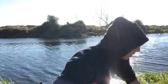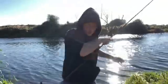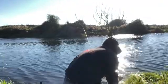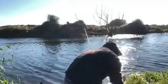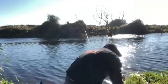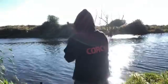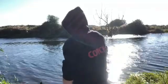It's a nice little roach. There's definitely some predators out there. I've definitely seen a perch following them. A lot of fish crashing out there. Even that perch stacking.